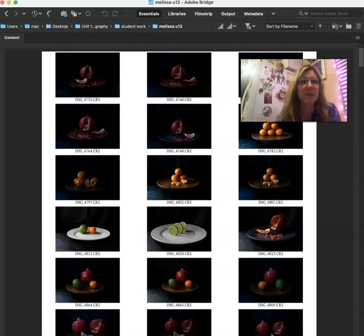So here we've got Melissa's contact sheet, and Melissa, you're taking off on this rocket ship towards stardom. I am so impressed this week.